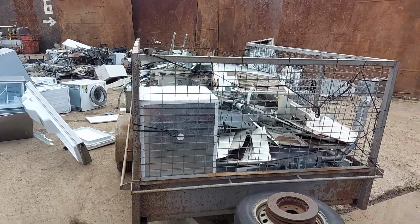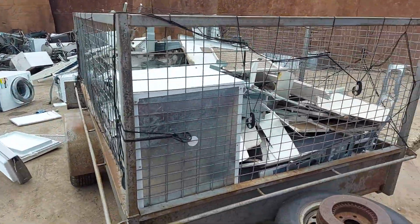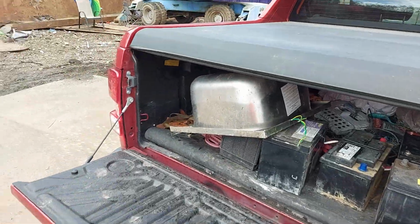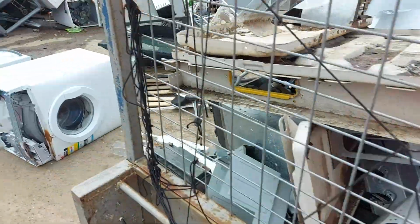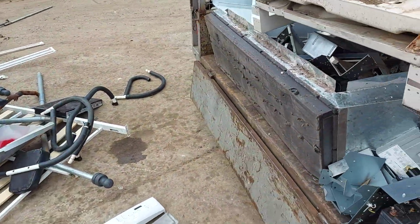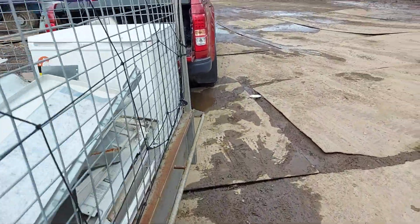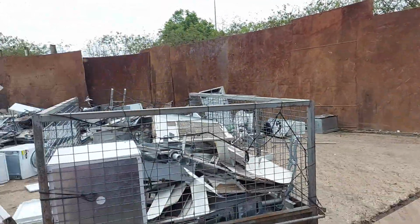So I'll flip this around. Oh, do I have to? Yes, I do. Trailer of steel, look at the machinery, isn't it great? There's some batteries, stainless. Batteries are buried, but yeah, so I'm gonna unload this so I don't have to drag on for too long, and we'll just get it all happening.